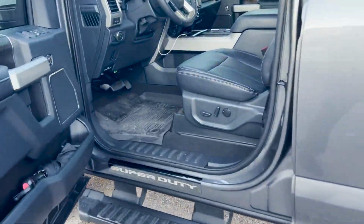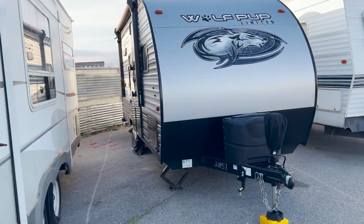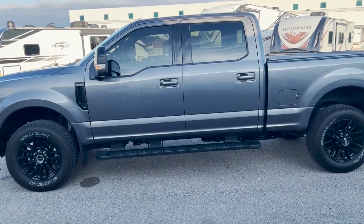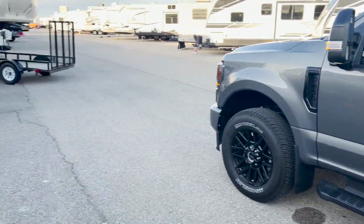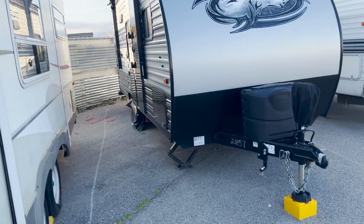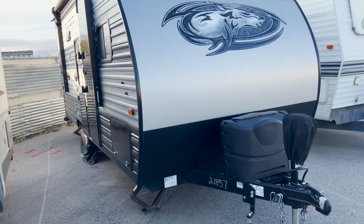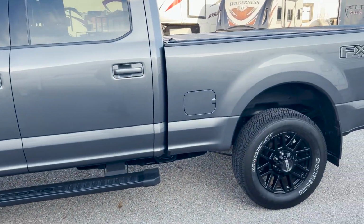I just wanted to show the new truck that I got to tow my Wolf Pup 16 TS travel trailer, and then some. So with all that being said, with this truck and looking to go bigger on the trailer, that means this little guy is for sale now. Again, I'm not really in a rush to sell it. I don't have to sell it right now, but obviously if someone's interested who's seen these videos and seen the upgrades I've done, let me know.